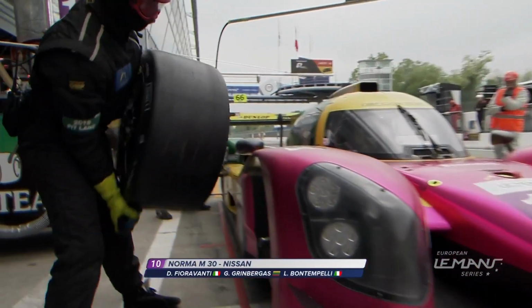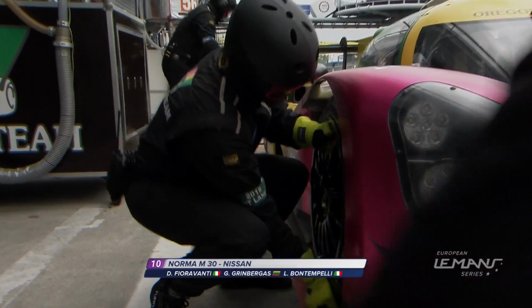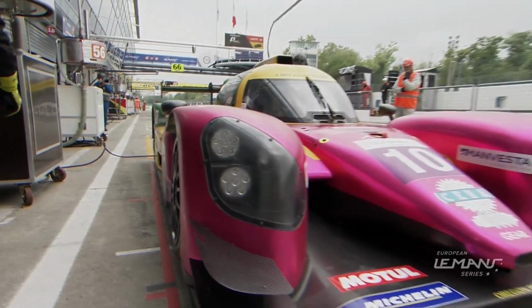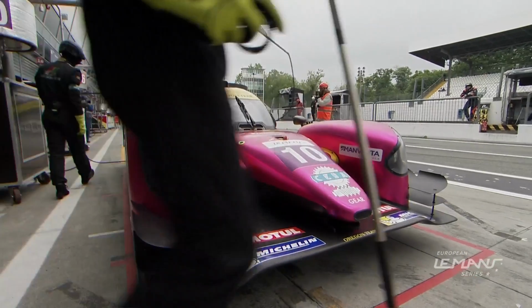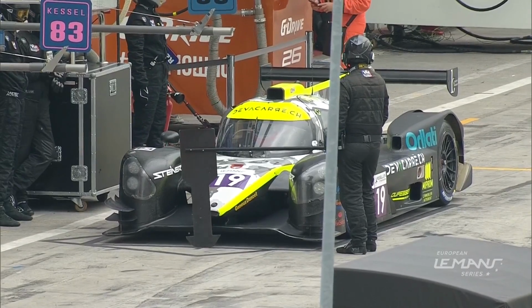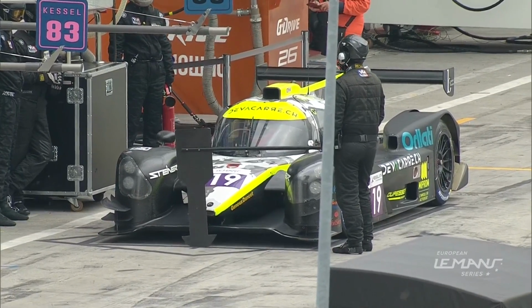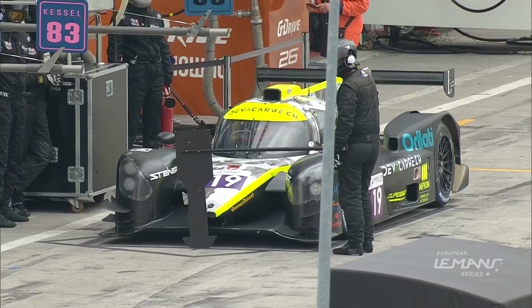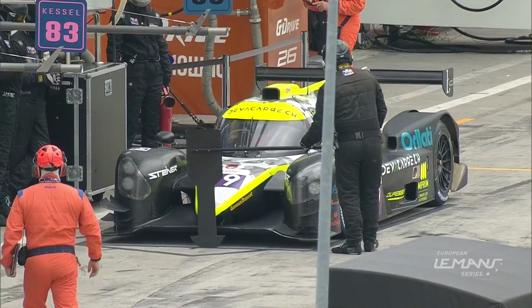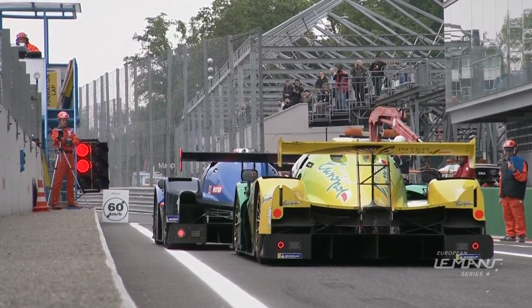A very strong lineup this season. Damiano Fioravanti, Gustas Grimbergus and Lorenzo Bontempelli at Oregon team. A paint scheme that is very easy to spot around the track, but this is a strong year for the crew and on course certainly for a race win this year, and maybe a bit more. Absolutely, and good team spirit there at Oregon this season.